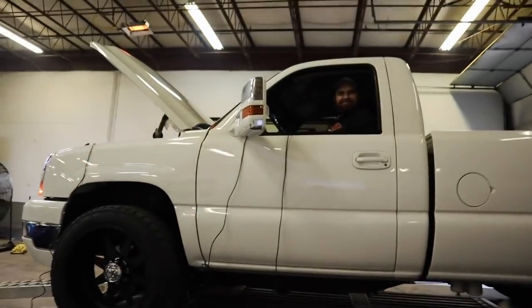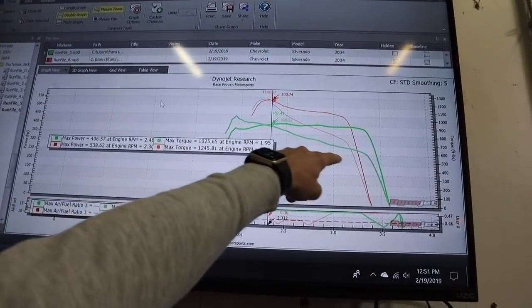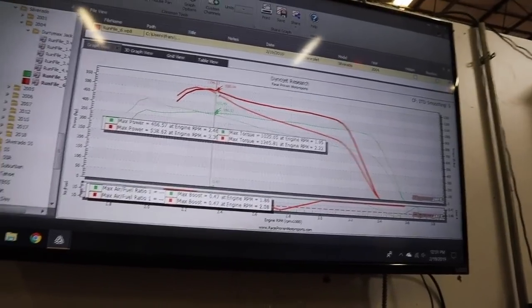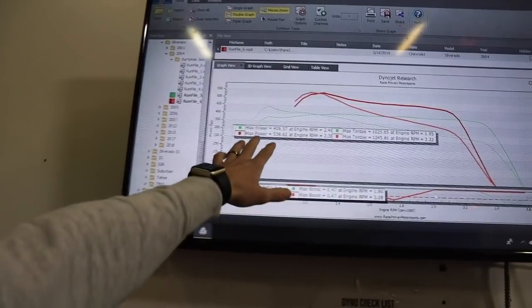Seems like the transmission just constantly wants to shift. That's significantly more. Holy cow. Woo-hoo! Look at that! I did not expect that. So we're looking at the red line now, guys. There's your tune 3, there's your tune 5. So 538 and 1245 when we ramp up two tunes. That's pretty rad, I'm not gonna lie. I did not expect those kind of numbers.